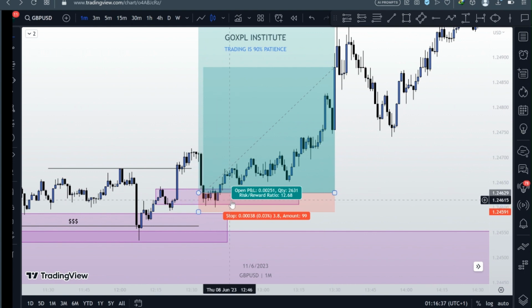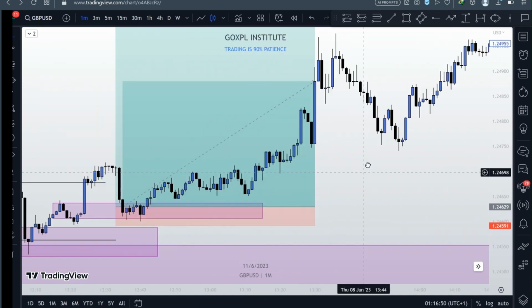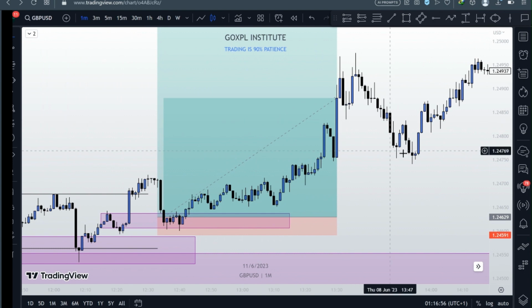I can remember on Thursday there was news. I think that was the unemployment claims news around 1:30. This was the news, and it was bullish, because the news came out negative, so GBP had to become stronger.